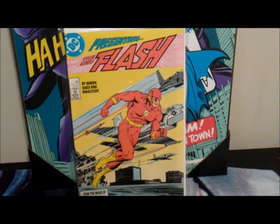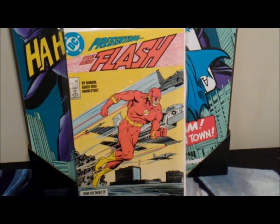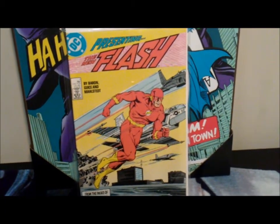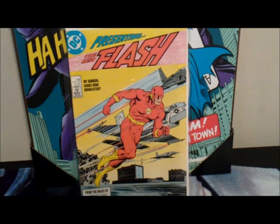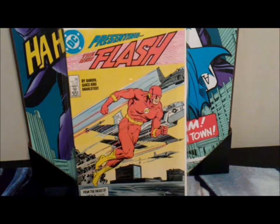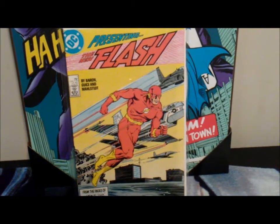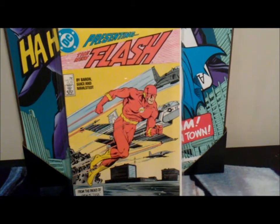This is a part of comic book history. Look at the Flash, man. Just very happy to find this. And I think he ended up charging me about $10 for it. Went home and eBayed it. It goes for about that much. So whatever, I'm just happy to have some comic book history. So yeah, very cool. Flash #1.